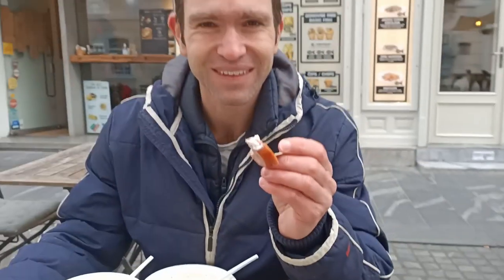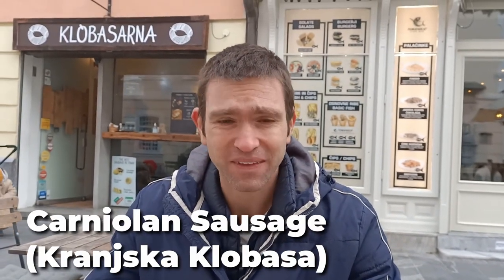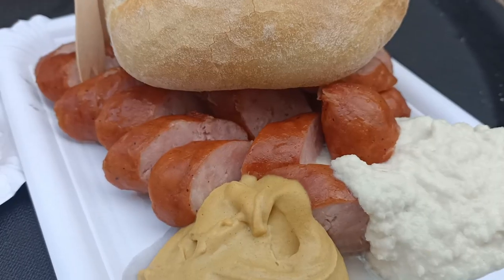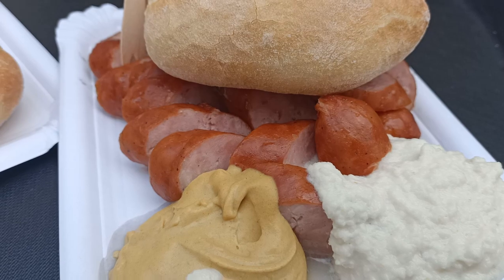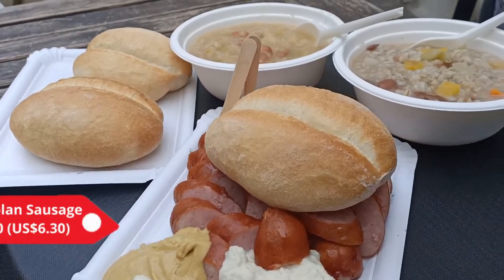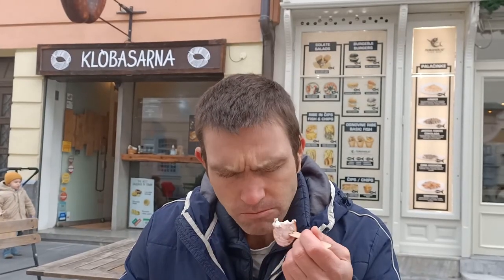The hero dish for us was the Carniolan sausage, or as us Australians like to call it, the Kransky sausage. It's a smoked pork and bacon sausage with salt, pepper and garlic, and was absolutely mouth-watering. It came with some bread and condiments of mustard and horseradish. Watch out, that horseradish has some kick to it.